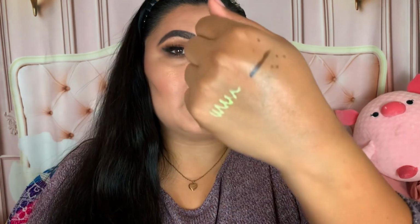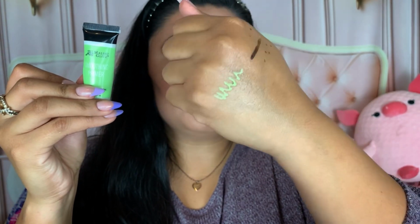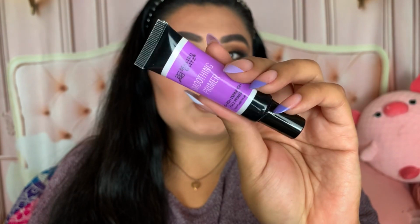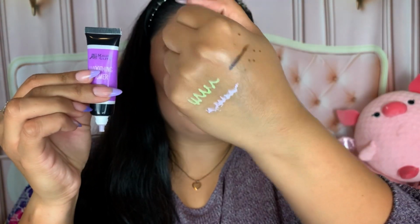Ew, they're kind of like a thick formula. So there is the green smoothing primer. Let me give them a swatch before I blend them out. And then we have number 2, which is a purpley kind of moment. I have a feeling they're kind of silicone-y. And there's a look at the purple.